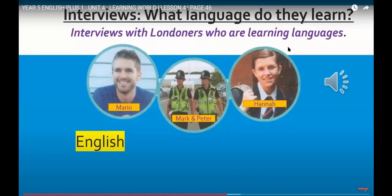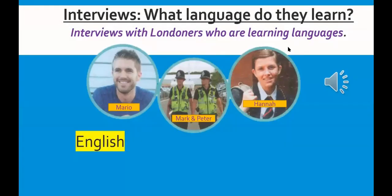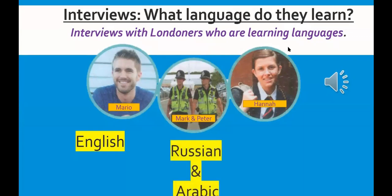What languages are they learning? What is the language that Mark is learning? Mark is learning Russian and Peter is learning Arabic. Last but not least, Hannah. What is Hannah learning? She is learning Mandarin. So these are the languages that Mario, Hannah, Mark and Peter learn. They learn English, Russian and Arabic, Mandarin respectively.